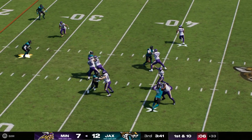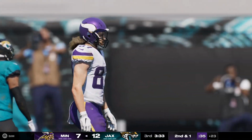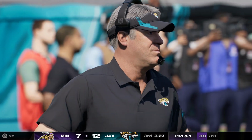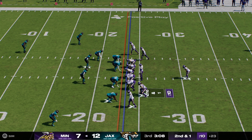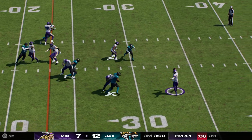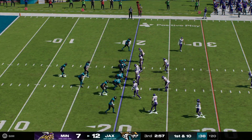On 1st and 10, here's Darnold. That's caught left side by Hawkinson. And he's close to another first down as he's brought down just shy of the marker. A good spot here, 2nd and a yard. They'll put Addison in motion. That's in the end zone and intercepted. Picked off by the veteran Ronald Darby.